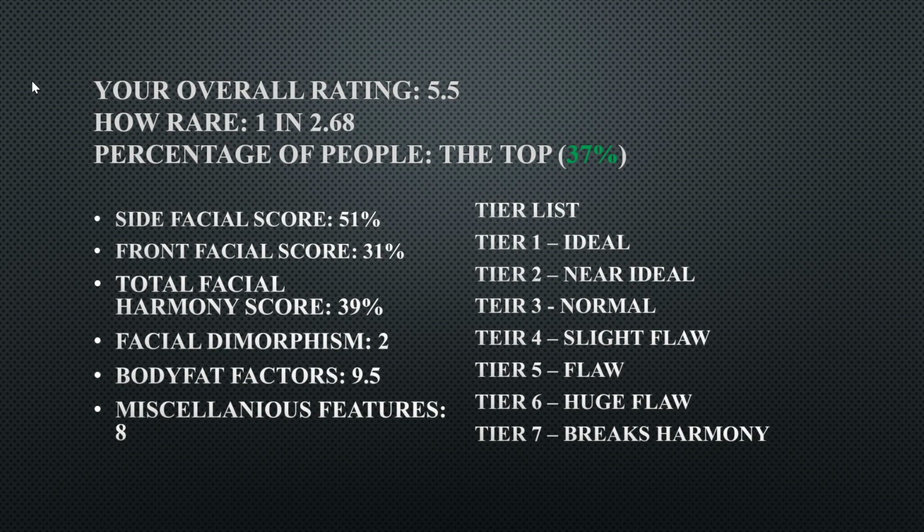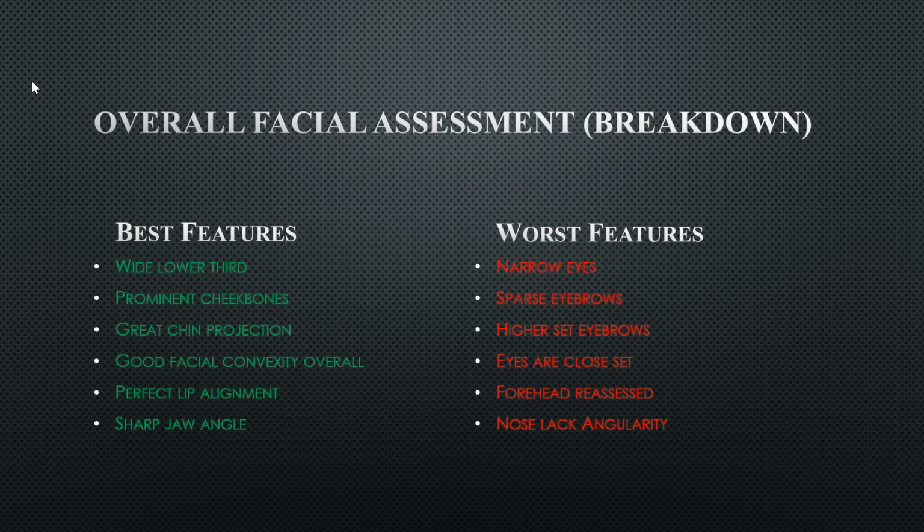Now we got the tier list to the right side. Tier 1 is ideal. Tier 2 is near ideal. Tier 3 is normal. Tier 4 is slight flaw. Tier 5 is a flaw. Tier 6 is a huge flaw. And Tier 7 breaks harmony.